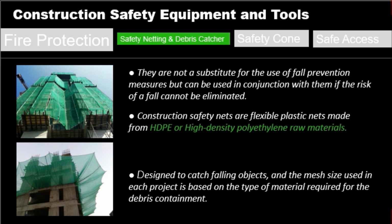Next, we have the construction net or the safety netting. Construction net is a kind of safety net to protect people from harm from falling from heights. It limits the height of the fall and thereby dissipates the impact energy. It also protects the people below the net by stopping the fall of falling objects, tools, or debris.